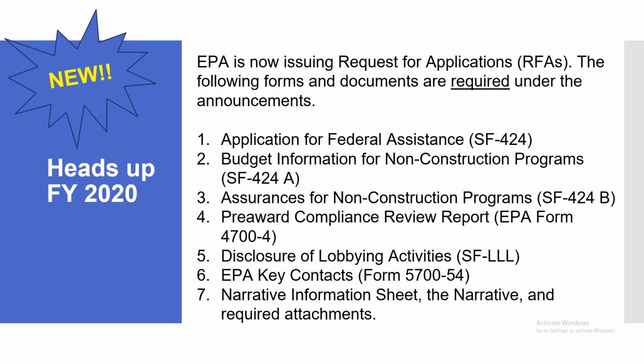As a matter of fact, when you go to submit your application online in grants.gov, if you don't have all the forms, you can't move forward. You won't be able to submit your application. So if you have any questions about any of the documents and how to fill them out, we'll be providing that information during our workshop. We also recommend that you reach out to headquarters to find out about their webinar, which I believe is taking place on October 24th. And so we'll be here as a team to help you with any of your questions that you may have about putting together your application.